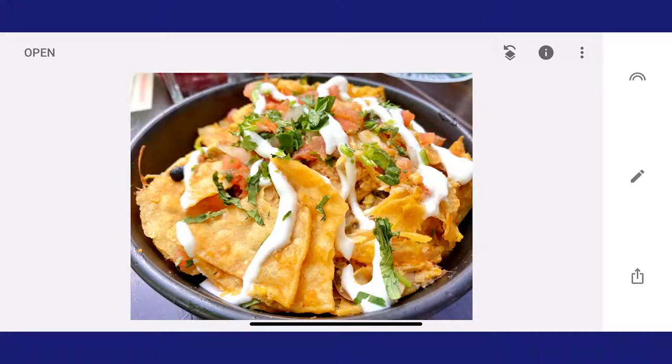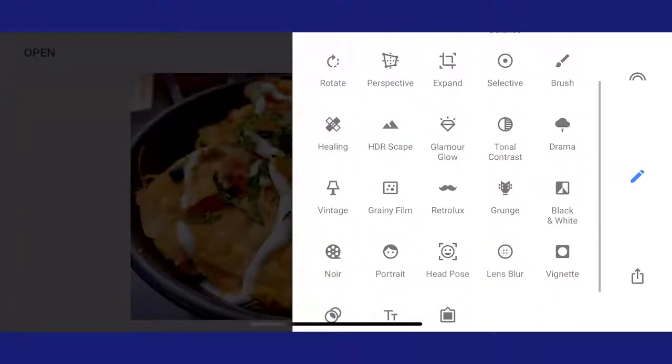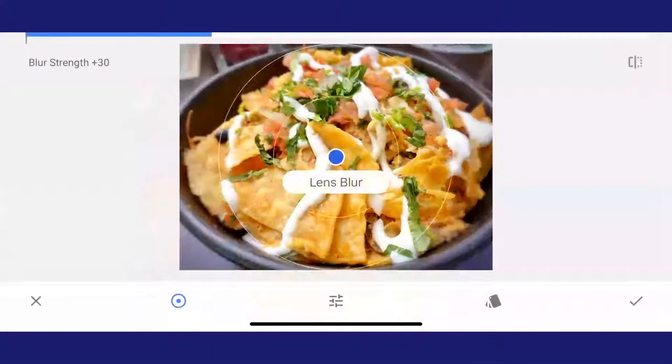And I'm going to add another filter here, another effect, just to make it look a little bit more professional. So I'm going to click on the pencil icon again. I'm going to go down to the lens blur. And I love the lens blur because it creates that bokeh look that you would get with a professional camera. I do love the vignette look, where it just darkens the edges, but I want them a little bit darker.